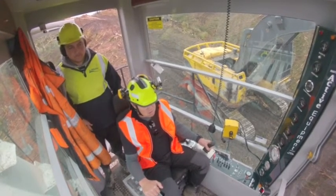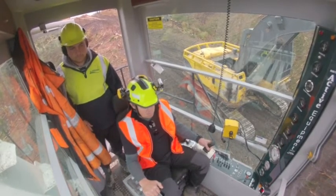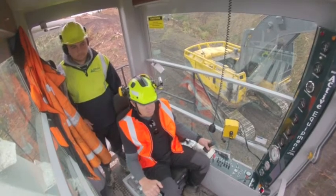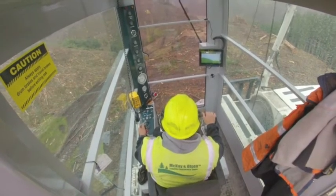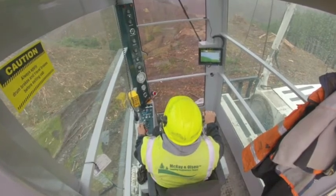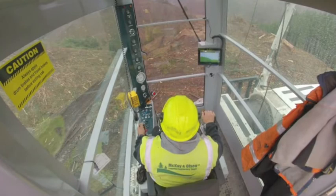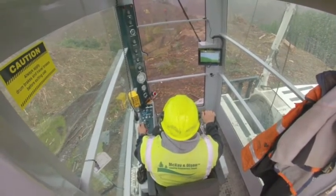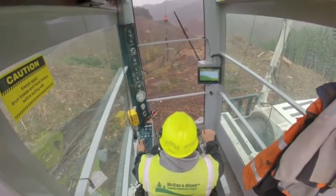The operator sits in a spacious cab, designed and built by Active Equipment, featuring floor-to-ceiling reinforced glass on all sides, which provides amazing views in every direction. Don't bother looking for levers to control the ropes and clutches. There aren't any. You've got a pair of excavator-style hand controls to work many of the functions, plus a bank of switches on a panel to the left. Pretty simple and very easy to use.